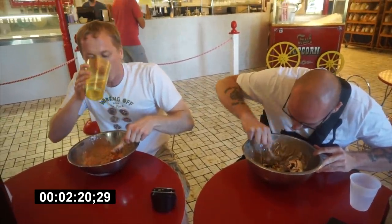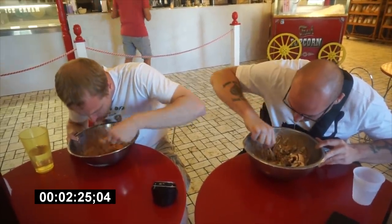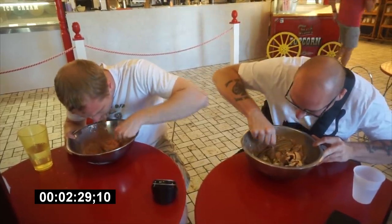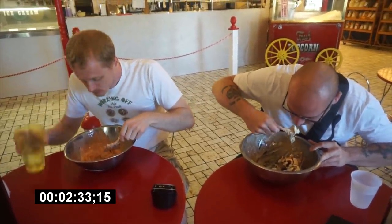They're both taking in some water. I think they're starting to freeze a little bit, but they're killing it. Key with ice cream challenges is just keep swallowing it. Luckily, you don't really have to chew it. Once it's in your mouth, you can swallow it pretty much, even if it's cold.